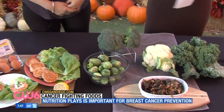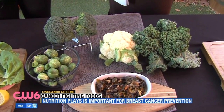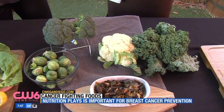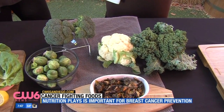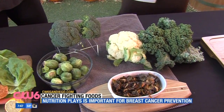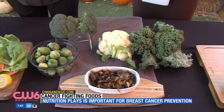Okay, very good. Now, cruciferous vegetables, there are a lot of veggies out there that we do talk about, but in particular, these help? Yeah, so if you can add one thing to your diet, it's vegetables, especially cruciferous vegetables. There's a compound in cruciferous vegetables called glucosinolates, and what those do is actually turn on genes that suppress cancerous cells.